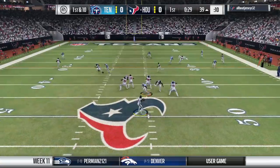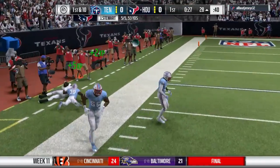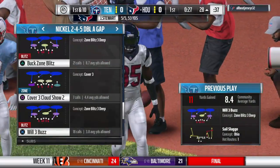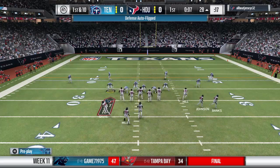They'll look to throw now on first down. He's going to flip one out here to his running back. Give him 11 on the gain there. And the Texans are going to have a first. And here comes play number 6 on this drive.